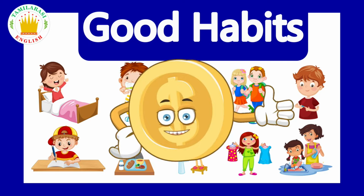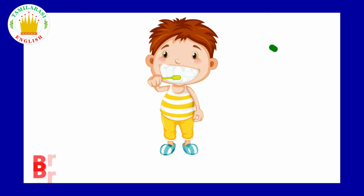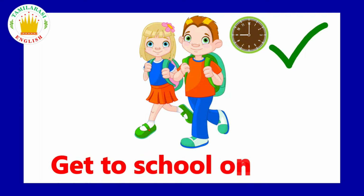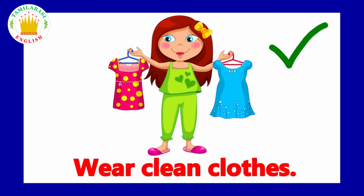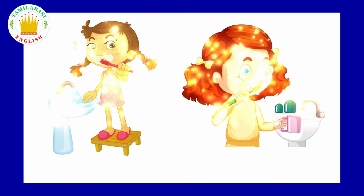Wake up early every morning. Brush your teeth twice daily. Take a bath daily. Get to school on time. Trim your nails regularly. Wear clean clothes. Pray before every meal. Do not waste water.